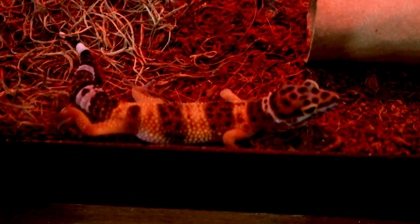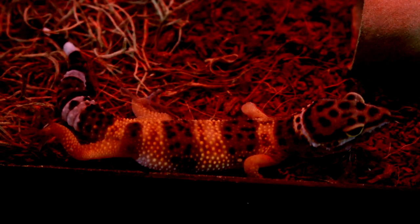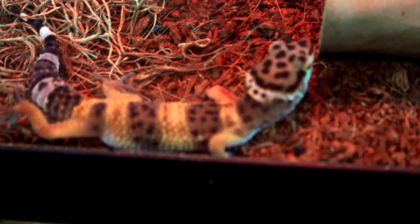Speaking of eggs, there they are. They're still doing real well. And then here's our little baby gecko, our first leopard gecko that we produced last year that we named Aruba, because that's where we were. Came back and the little monster had hatched. Changing up the colors again.